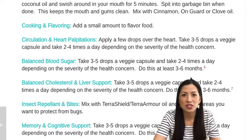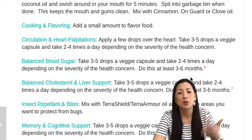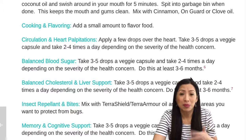Fantastic for circulation and heart palpitation. So I mentioned earlier that it's great to help your body cleanse the blood, right?